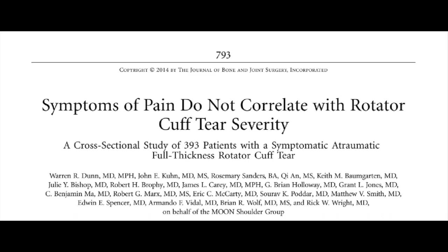So what they found was that measures of tear severity, including the tendons involved, the amount of retraction of the tendon, the presence of humeral head migration, and the amount of fatty degeneration of the supraspinatus were not associated at all with pain. They did find a slight association with the number of comorbidities that the patient had, a lower education level, and race, but these disparities were not really clinically meaningful on the visual analog scale, which they determined was 1.4 centimeters in patients with rotator cuff disease. So it was below that threshold.